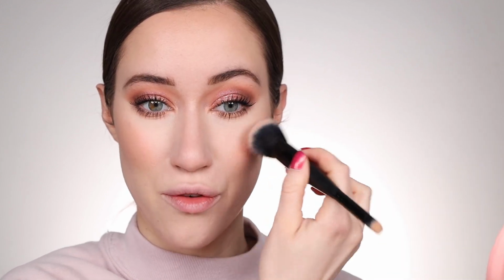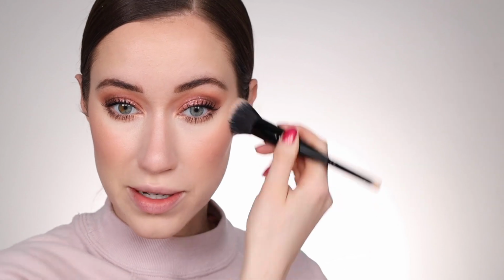There we go. You can apply this directly to the face, but I have found that things just look a little bit more blended when you use a brush or a sponge, especially when applying it over top of powder like I am. You know what, since we're doing so much Rare Beauty, let me find the liquid highlight too. We'll wear that as well.